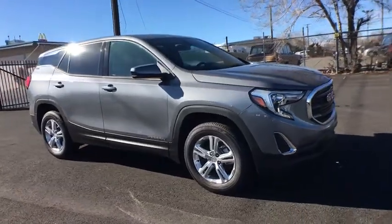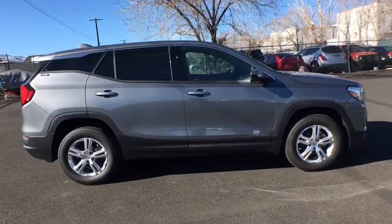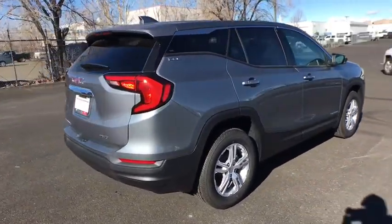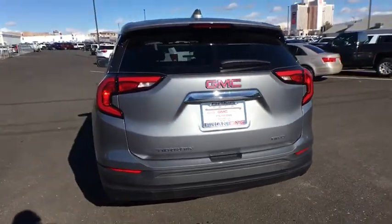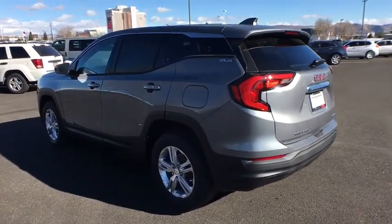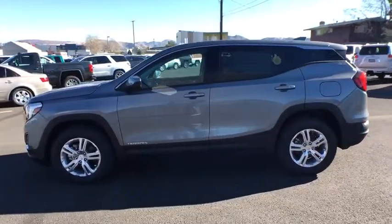2018 GMC Terrain. The GMC Terrain combines the benefits of a crossover with the style and functionality of an SUV. Terrain offers uncompromised capability, a balanced stance, and a commanding view of the road, letting occupants enjoy a confident driving experience. And an EPA estimated 32 highway MPG is not bad either.